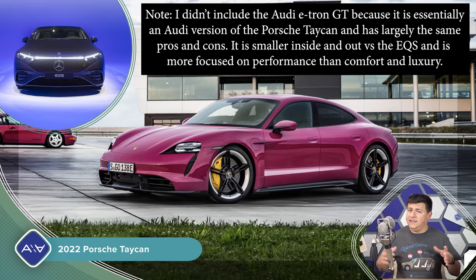And the Taycan on the inside, it's definitely fairly compact. On the outside, due to the styling, it may sort of end up BMW 5 Series size, depending on exactly the model that you're looking at, but on the inside, it is definitely about as spacious as a BMW 3 Series or a Model 3.